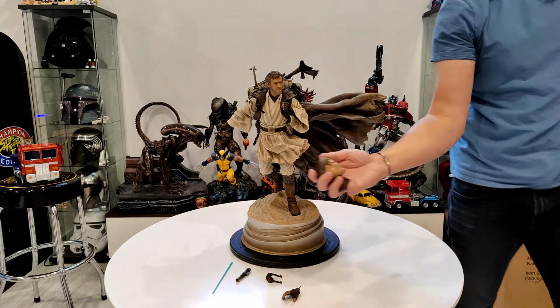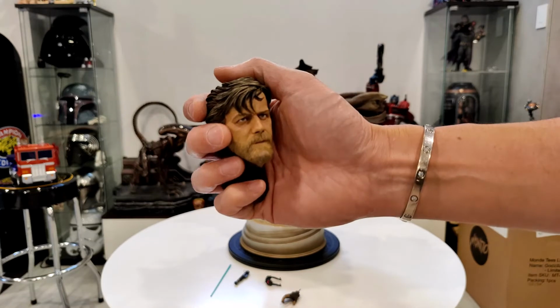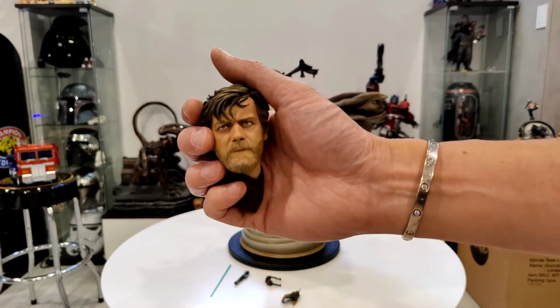He almost looks like Luke here. A little reminiscent of Luke, if you take away the beard and stuff. Or maybe he doesn't. Just at certain angles, I think. Let me know what you guys think in the comments. Does it look like Luke a little bit?